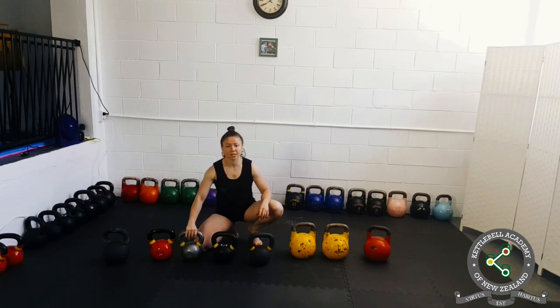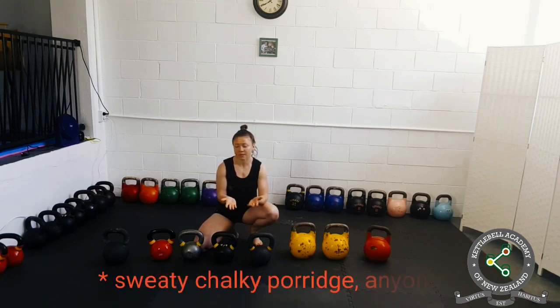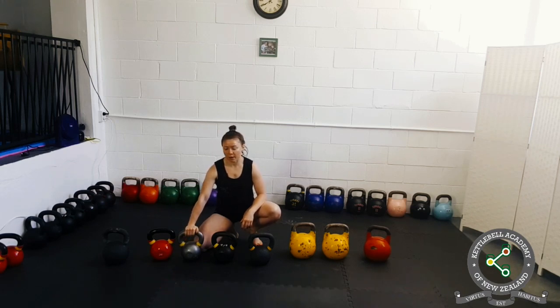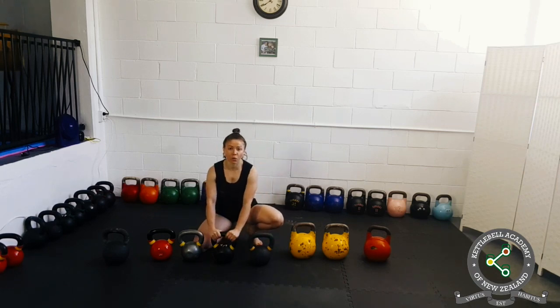Those kettlebells have very smooth handles which don't hold chalk, which means when you get sweaty and the kettlebell starts slipping out of your hand, even if you put chalk on your hands, you're just going to end up with sweaty, chalky porridge in your palms, but the kettlebell is still going to be slipping out of your hands. So I don't recommend using polished handles. Instead, use either powder coated or high quality cast iron kettlebells.